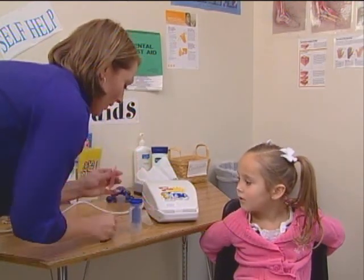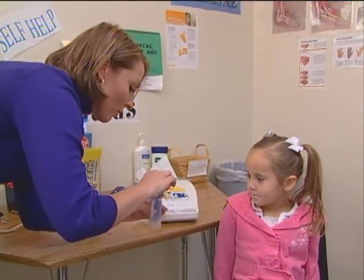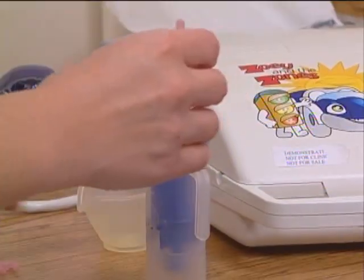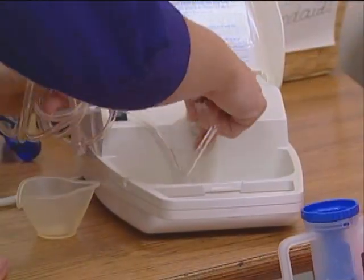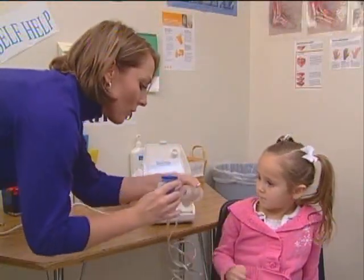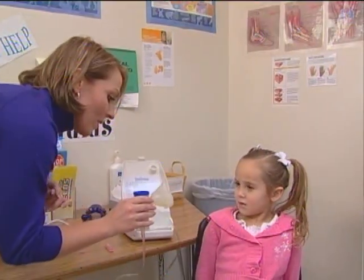To use the nebulizer, begin with clean hands. Pour the medication into the cup. It may have to be measured and mixed with saline, or it may come pre-measured and ready to use. Connect one end of the tubing to the compressor and the other end to the bottom of the nebulizer cup. Turn on the compressor and check that mist is coming out of the mouthpiece.